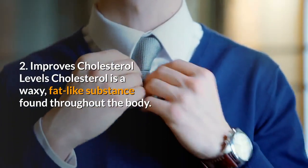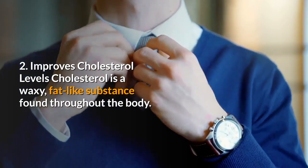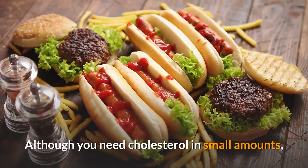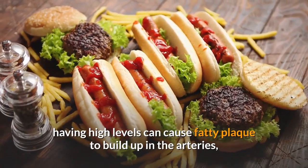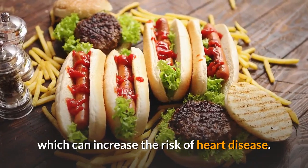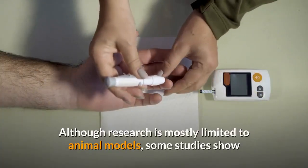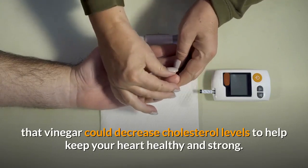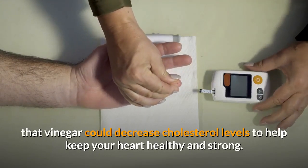2. Improves cholesterol levels. Cholesterol is a waxy, fat-like substance found throughout the body. Although you need cholesterol in small amounts, having high levels can cause fatty plaque to build up in the arteries, which can increase the risk of heart disease. Although research is mostly limited to animal models, some studies show that vinegar could decrease cholesterol levels to help keep your heart healthy and strong.